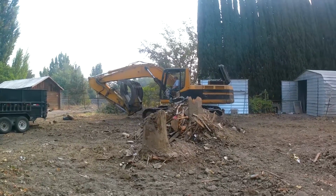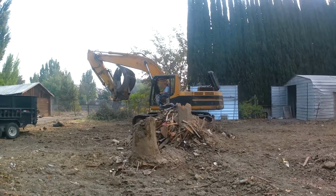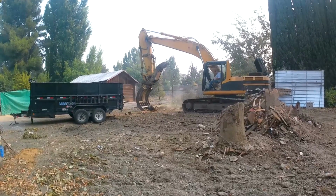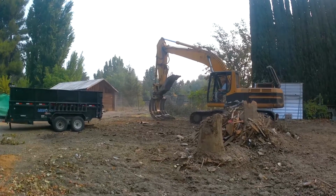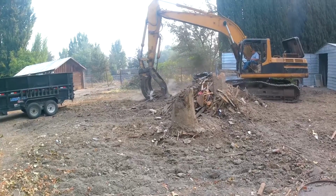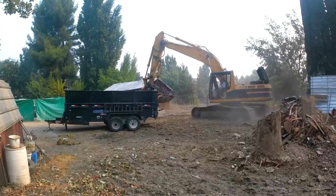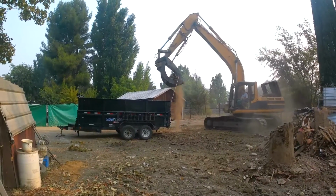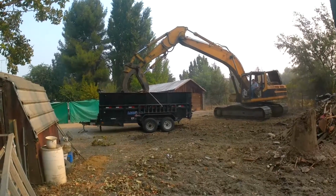Kind of makes you wonder, watching this, how many coins and buckles and other cool stuff is getting scooped up and loaded into that trailer and hauled out to the landfills. But man, it'd take you forever to comb through that stuff with a metal detector or a pinpointer trying to find all the good stuff. So we'll just get rid of the pile here and then probably come out here, like I said, another week or two and go back over this area once it's all cleaned out and see what we can find.